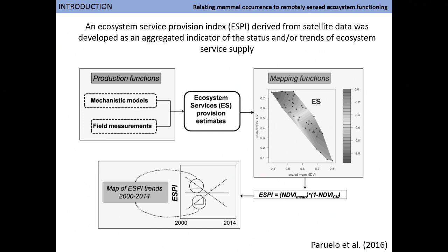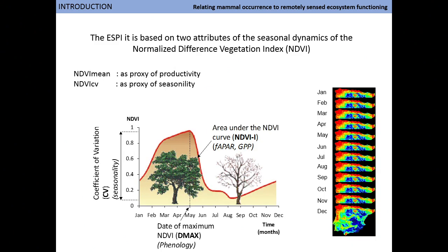One index, an ecosystem service provision index derived from satellite data, was developed as an aggregated indicator of the status and trends of ecosystem supply. This index, SP, is based on two attributes of the seasonal dynamics of the NDVI: the mean NDVI and the coefficient of variation. The mean is a proxy of productivity and the coefficient of variation is a proxy of seasonality.